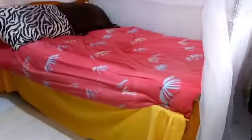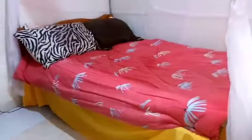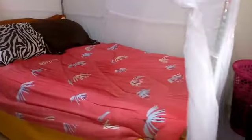So guys, next is the bedroom. And when you open my bedroom, the first thing you're going to look at is the basket, yes. So here it is. And then close to the basket is my bed. I was just in a hurry. Yeah, so that's my bed.